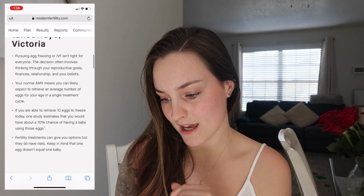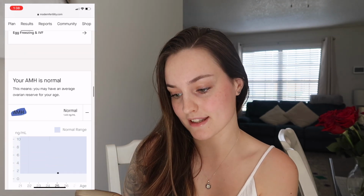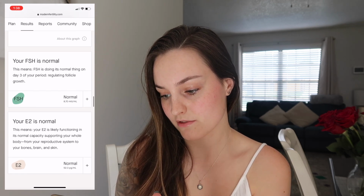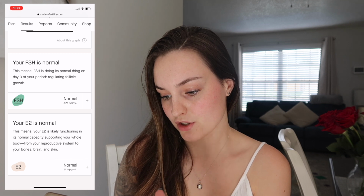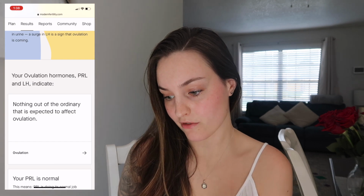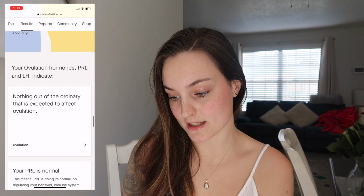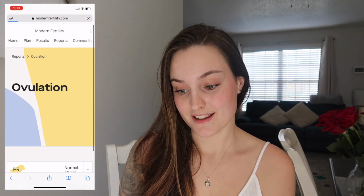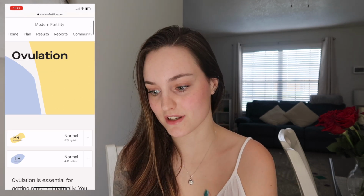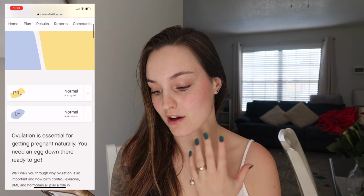So let's see, your AMH is normal, that means I have an average ovarian reserve. FSH is normal, is doing its normal thing on day 3 of your period, regulating follicle growth. E2 is functioning in normal capacity, supporting your whole body, great. Your ovulation hormones, PRL and LH, indicate that nothing is out of the ordinary that is expected to affect ovulation. That's really good to know too, because that's all I'm tracking right now trying to conceive is ovulation. So it's good to know that all my ovulation related hormones are normal.